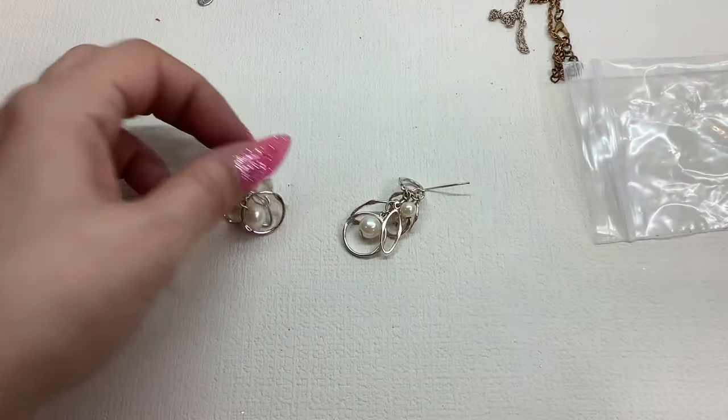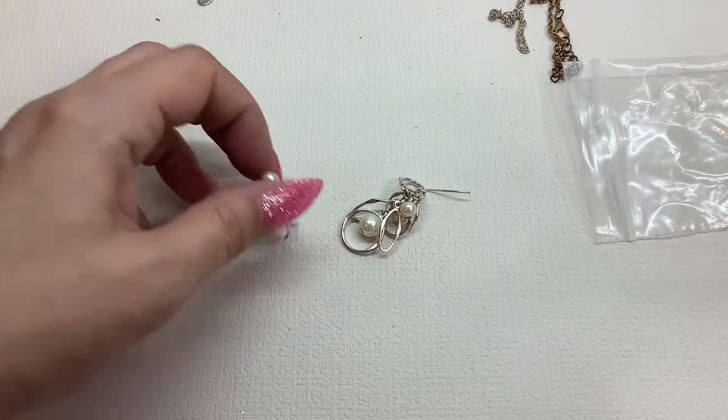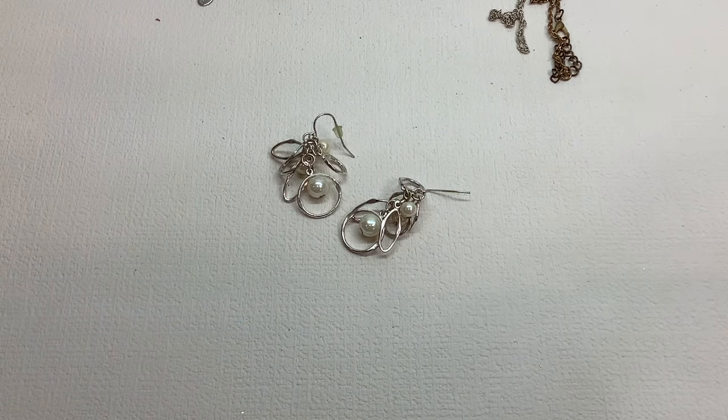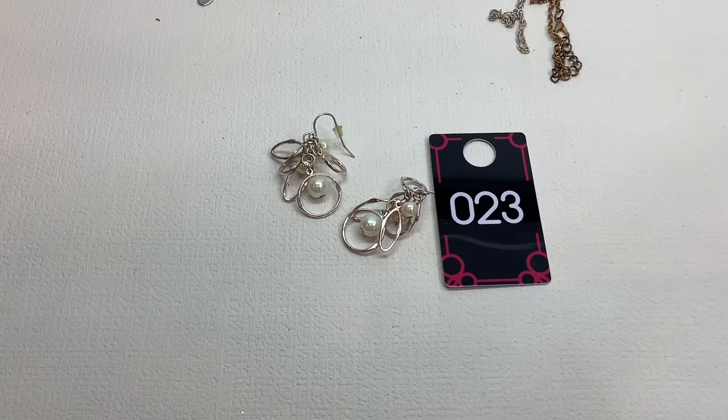I'm not going to fix that right now. So it's these little dangle silver tone earrings. Number 23, $2.